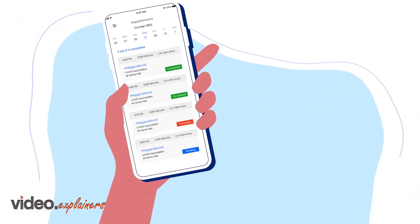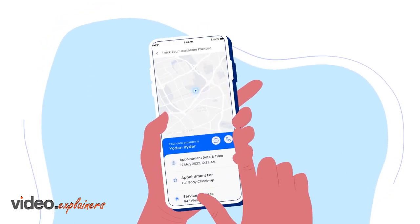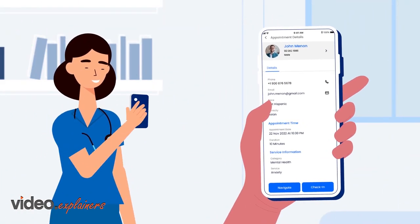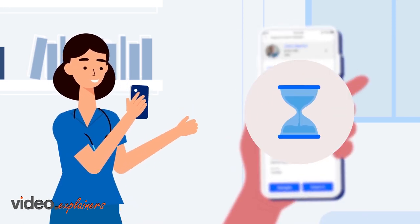Here, an algorithm sorts through all the appointments and optimizes them for travel distance and visit time. The optimized appointments are then assigned to nurses in a care provider app on their smartphones. The nurses can then check their smartphones to see where they need to go and how much time they have for each appointment, eliminating wasted time spent traveling between appointments.